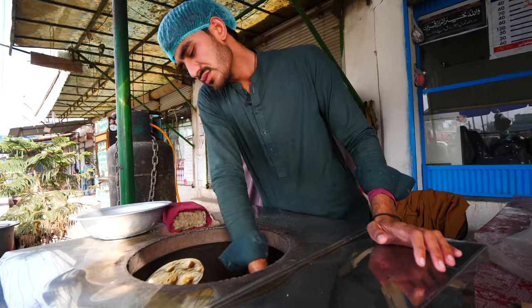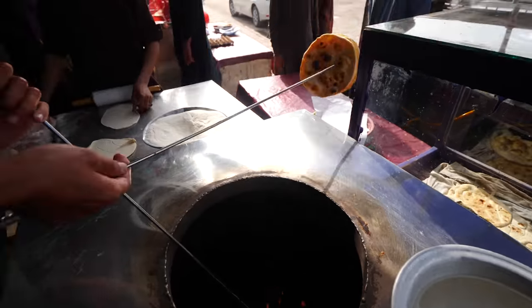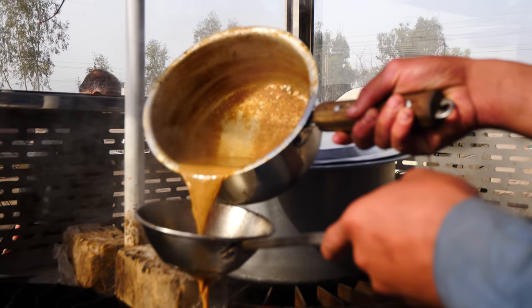And we're outside, we have them doing the tandoor. Look at that. Beautiful. The naan. Oh man, they don't stop, huh? We got naan, we have chai, we have them doing all different food. This place is awesome. Alright guys, let's go to Mardan.